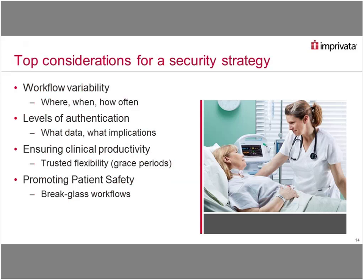Similarly, while a proximity card is convenient and easily accessible during regular patient interactions, that might not be the best approach in, say, an operating room, right? So therefore, you need to be able to offer flexible authentication that gives the user the option of more than one modality to help account for the varying scenarios.